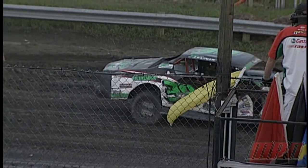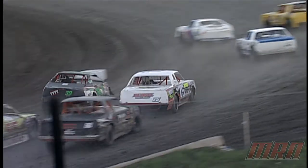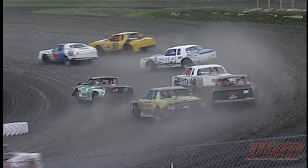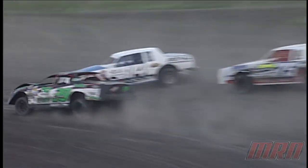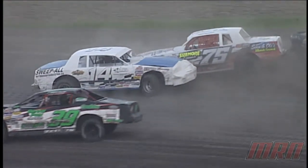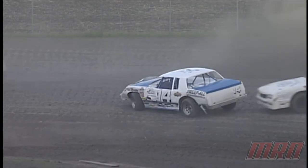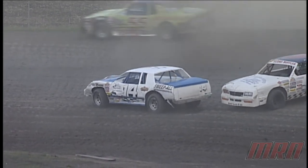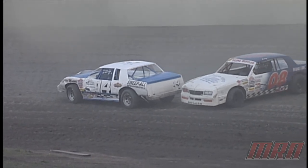We're going to go to the replay here in just a second just to take a look at how that one transpired. And as you can see here on the replay, the number 14 car starts to lose control. The 14 T-bones with the 39. Oh, and the 75 gets a piece of the 14. Just collateral damage from what happened. Couldn't stop and turn fast enough, and a little nudge in the back end as well. Not good news for the 14 car.